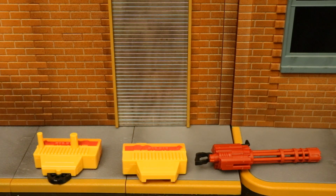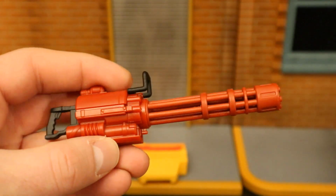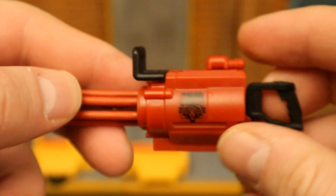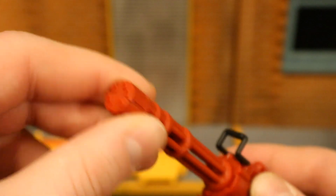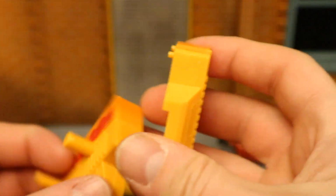So let's check out the bike's accessories. So of course, we have this large minigun. It's red. Does look nice. Has a Tiger Force logo on it. You see the figure can take the minigun out, hold the back, hold the top. Front does rotate. Now you're going to be able to make this little sidecar thing.